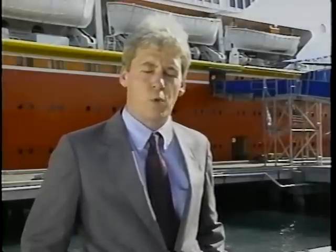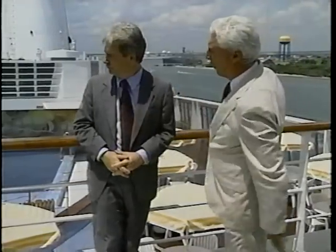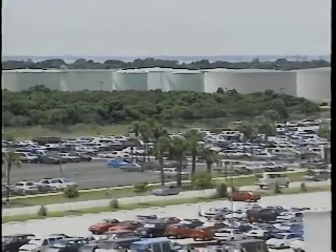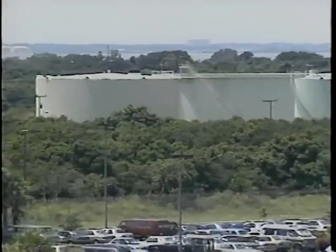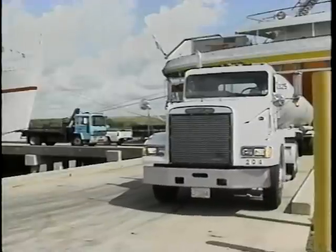Now, in addition to these security precautions, there are some other measures that should be addressed by not only the cruise lines, but the cargo lines and the entire port community. Frank Mazzoni pointed out some of them to me from on board the ship. Well, I look at this port from a different perspective. For example, it's quite vulnerable. Just over here, we have a tank farm. That tank farm contains volatile chemicals and fuel. Certainly a terrorist could introduce some explosive device over there, set that whole area off, and wreak havoc with this entire port area. Yeah, I see a fuel tanker driving up.